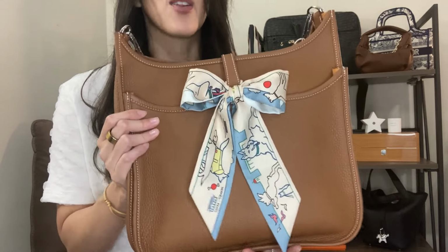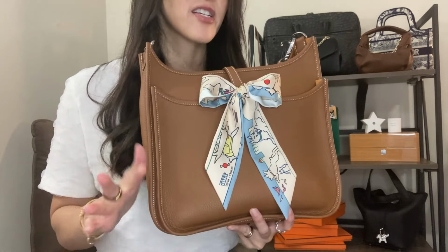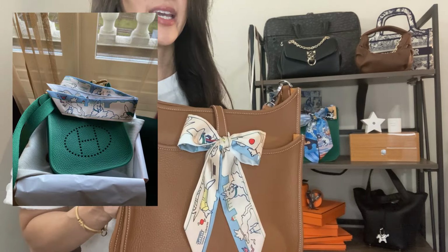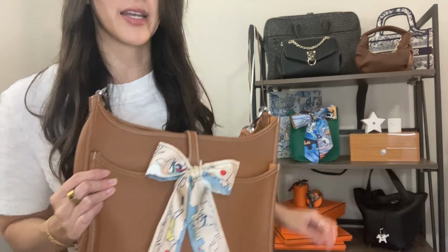And even the colors, I mean, I didn't plan on it going so well together. Again, I originally wanted to tie her onto my new Evelyne TPM back here, which I bought when I bought this Twilly, but the German Shepherd just wouldn't have been visible because the bag is so short.